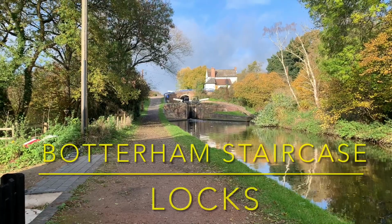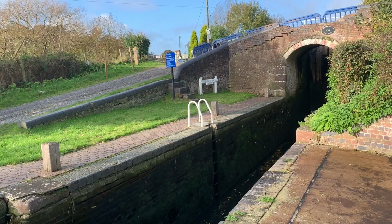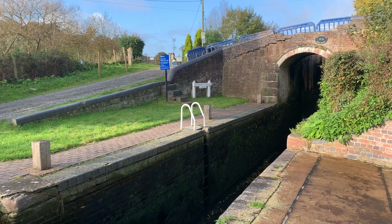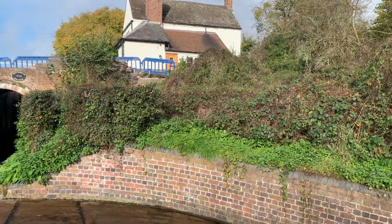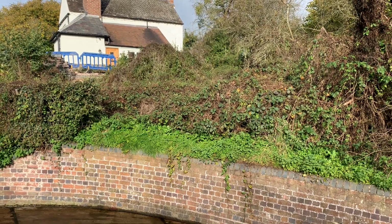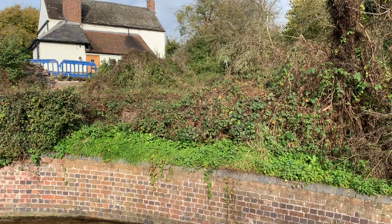Three and four, the staircase locks. So here we go. This is Botterham staircase locks, and we're at the bottom lock. Then there's a little road down here, and it takes you down to a recycling centre. So if you've got any oil or whatnot, any stuff you need to put in a recycling centre, it'd be a good place to stop.